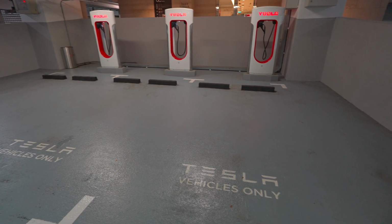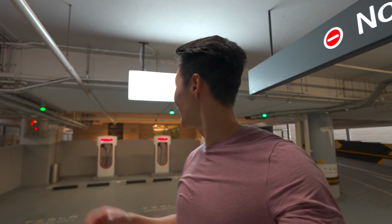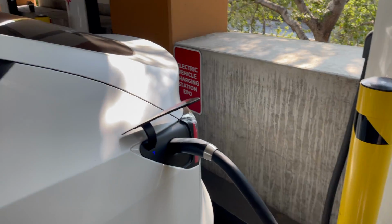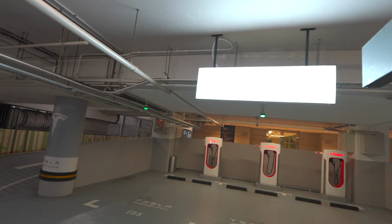But here it is. That's cool how they have their own little sign that says Tesla Supercharger. There's only 3 of them. I think the kilowatt is only like 72, which is equivalent to a mall charger in California. I don't know how the Singaporean government's gonna work out the power output and all that stuff, because the power output's really, really bad. But for quick charge, I mean, it is right here.